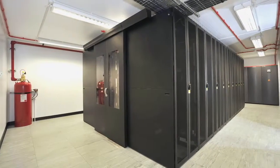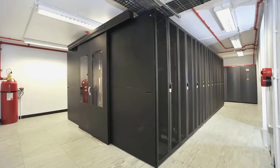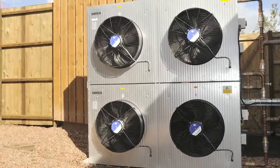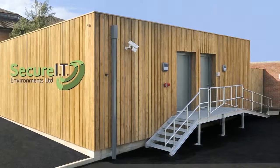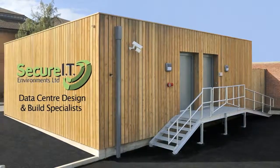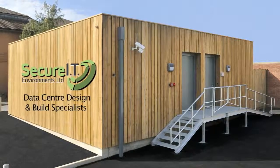We can build what you need now and expand it later by building an extension without disturbing the existing facility. If project time on site is restricted, we can build your room off-site and deliver it to your site for final commissioning. The choice is yours. Whatever you decide, Secure IT Environments will design it, build it, and commission it to meet your requirements at a price you can afford and in a time to meet your needs.